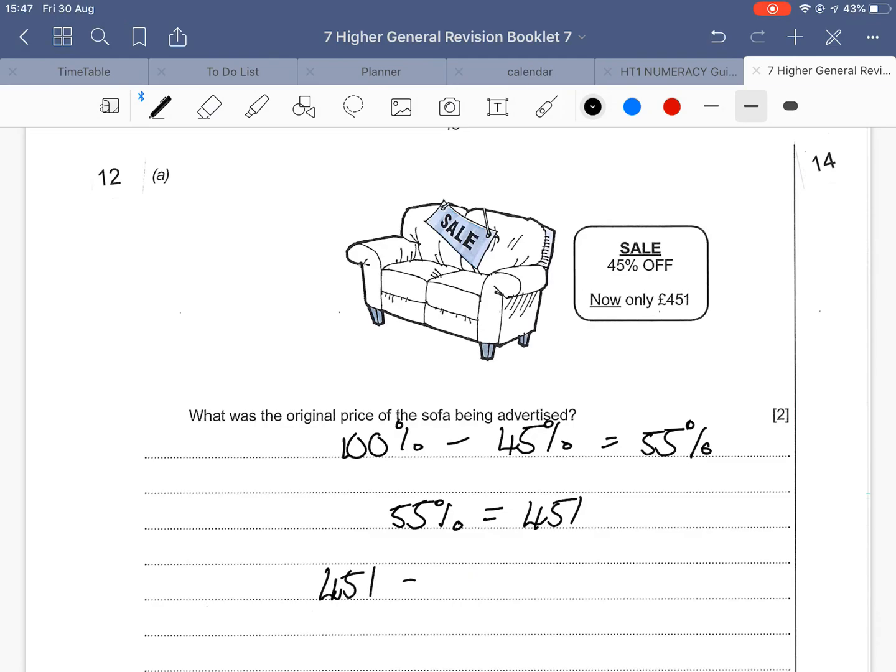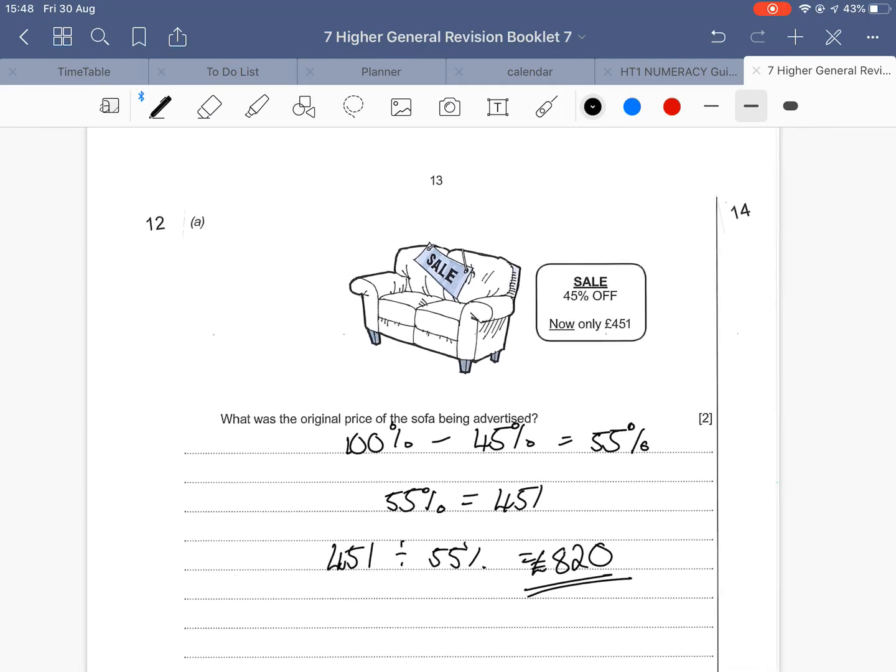So all you need to do is divide those two to get the original amount. So do 451 divided by 55%. You can use 55%, you should know what the percentage button is, or you could do 0.55, and you should get £820. So the sofa was originally £820. You can check that by finding 45% and taking it off. You should still get £451. Look at it, makes sense. You're almost taking off 50%. It's almost halved.